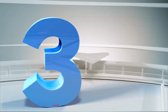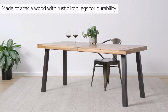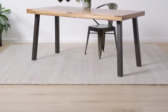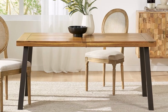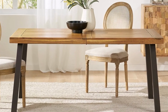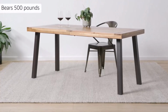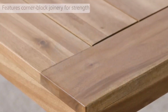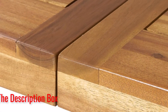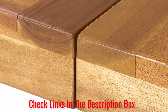Number 3. Christopher Knight Home Dining Room Table. Christopher Knight Home Dining Room Table is perfect for any dining area. This table combines sleek and finished lines with natural acacia wood to create a beautiful look. The simplicity of the legs adds an eye-catching element. The high-quality acacia wood material ensures this table is built to last and can withstand wear and tear over time. With a generous area, this table provides plenty of space for family dinners or entertaining guests.